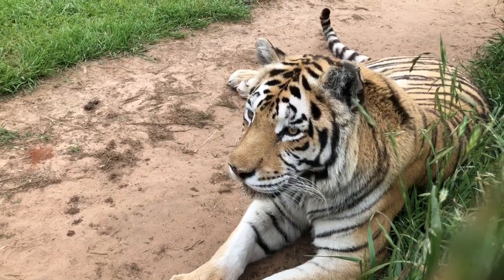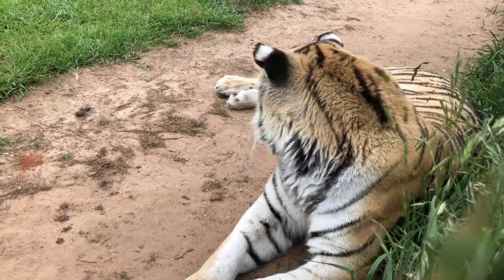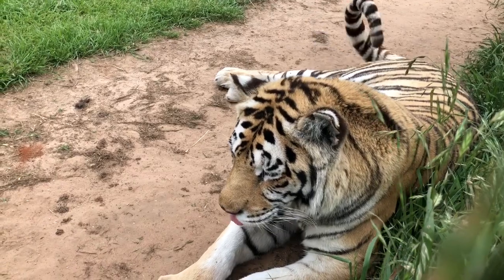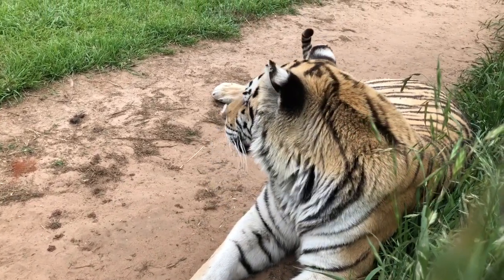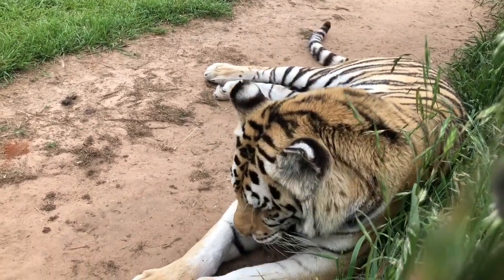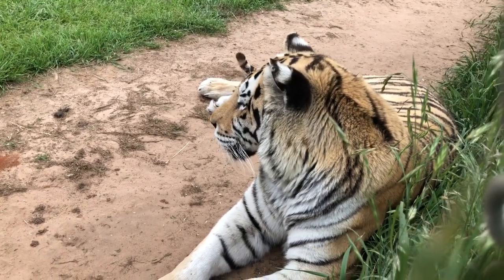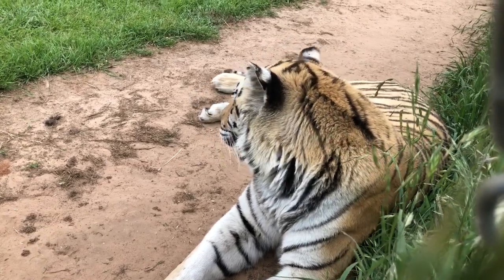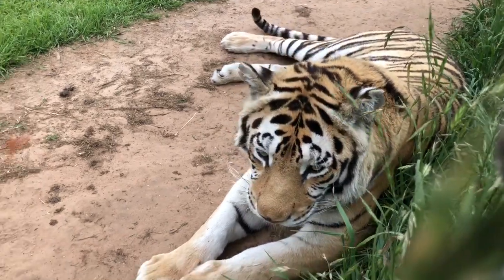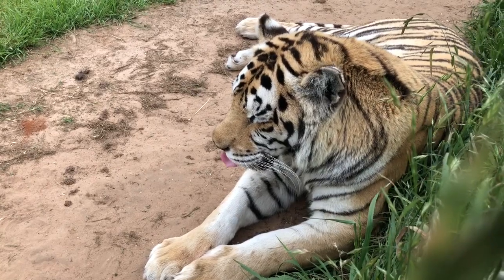When she was younger, we give all of the cats that come here a round of vaccinations, just like you would your dog or your cat at home. We do that so that they are protected from getting illnesses. And the vaccines that we give them are a combination of domestic cat, domestic dog, and ferret vaccinations. And typically, it goes off without a hitch, no problem. However, in Fire's case, there was a problem.